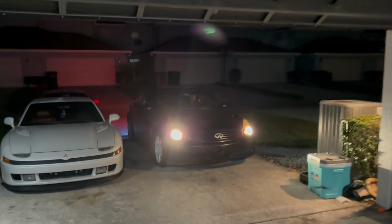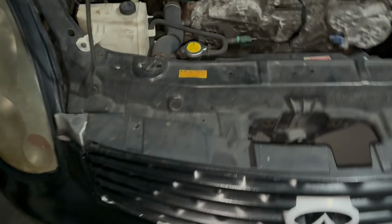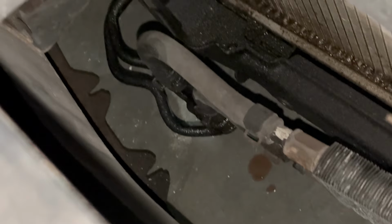Alright, you're gonna bring her forward. Come on. Oh my god. Is that a cannon? So as you guys can see right there, it's leaking power steering fluid. We think it's leaking from those clamps. So we gotta fix that.